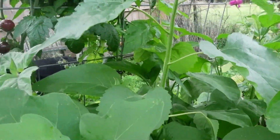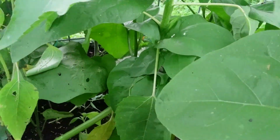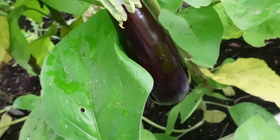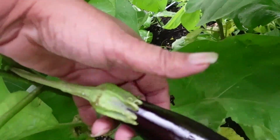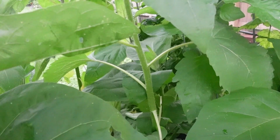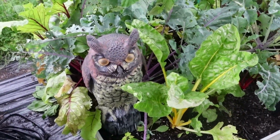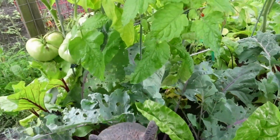And now behind me right here, this is all my eggplants. There's this one. I did a lot of the long purple eggplant, which I like. So, this is my first year with these beds. So, I planted a lot of stuff here.